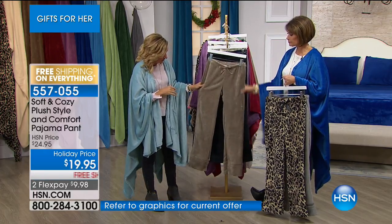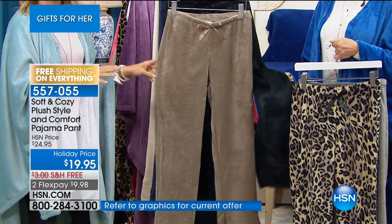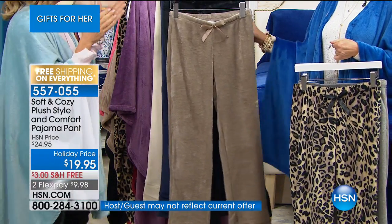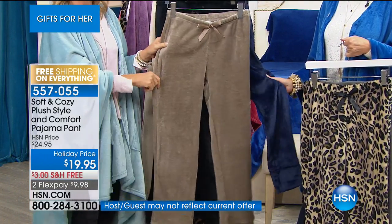They're really, really nice and cozy and comfortable. They're going to have a great fit. And again, the way we size these, they are like a two, almost like an extra small, small, so you can fudge a little bit if you're giving them as a gift.